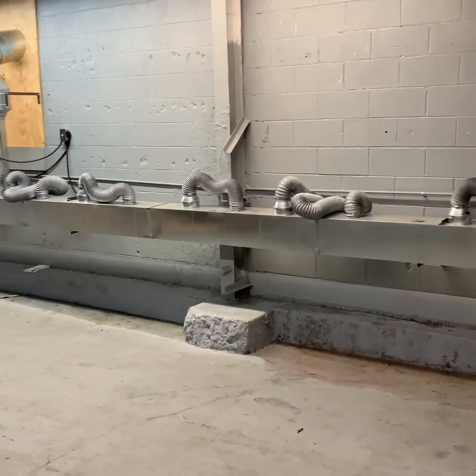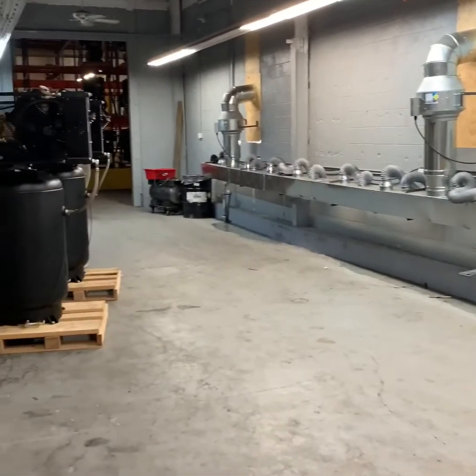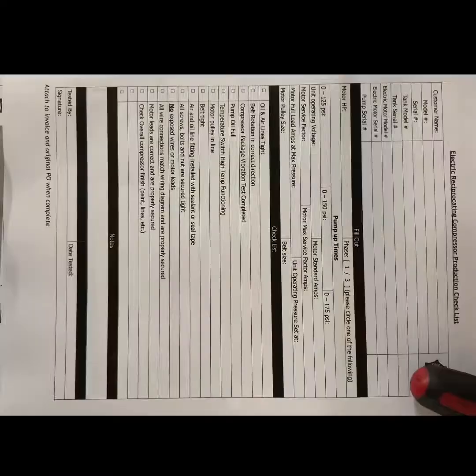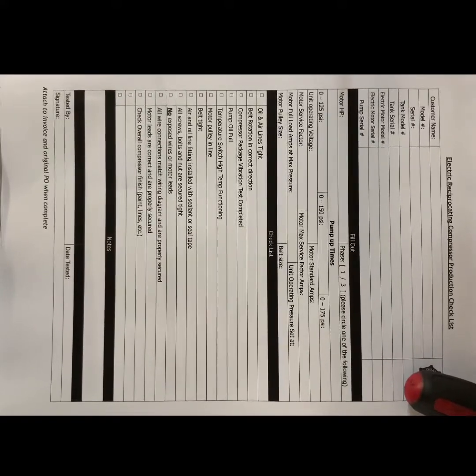Every air compressor we manufacture is tested prior to shipping, whether the compressor is 2 horsepower or 200 horsepower. This is a test sheet for an engine-driven air compressor. This is the test sheet for an electric motor-driven air compressor.